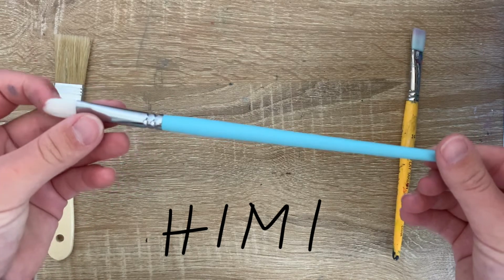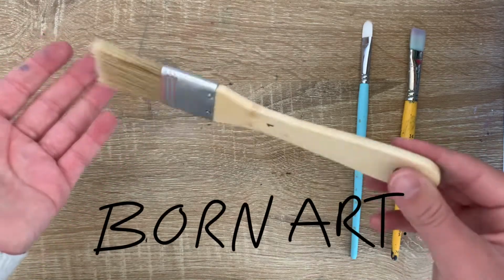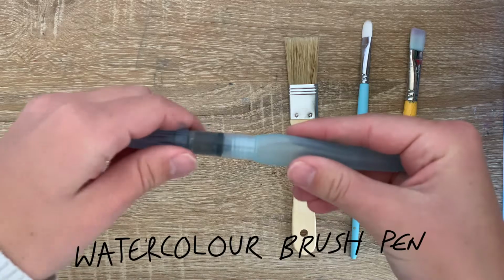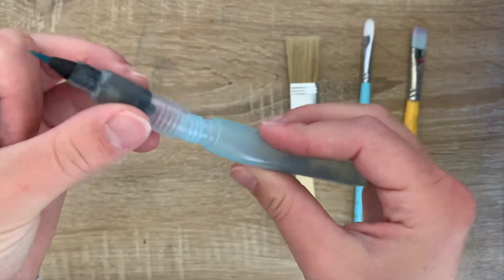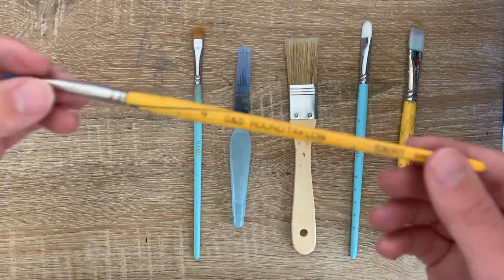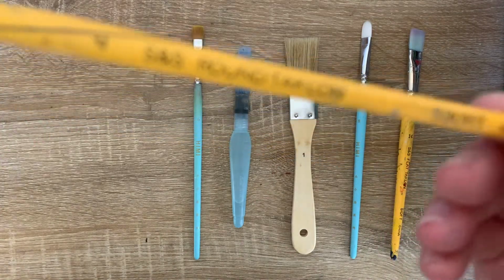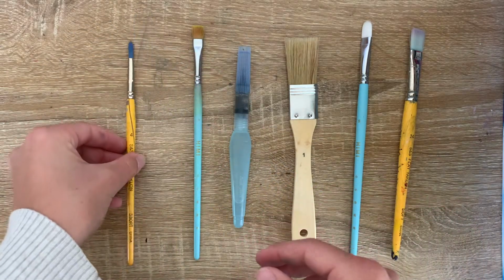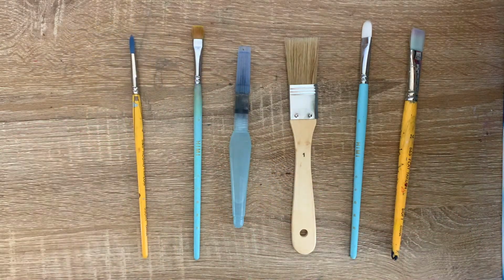Honestly, you can use anything as a paintbrush. You can use eyeshadow brushes, cheap things. A few of them I use are from Born Art, the brand. Himi, I just got them in my gouache set. These are the paintbrushes which I've got no idea what they're called. One of my watercolor pen brushes, I think that's what it's called. But I just use a bunch of different brushes.